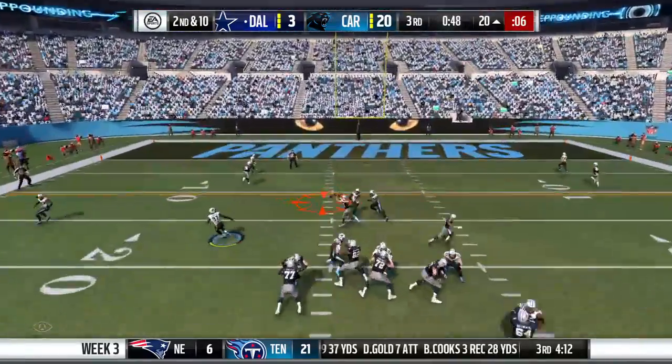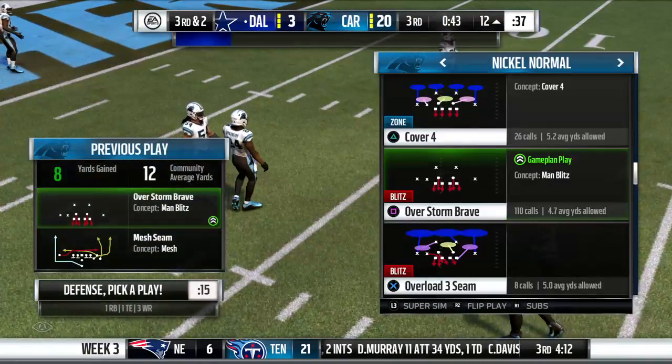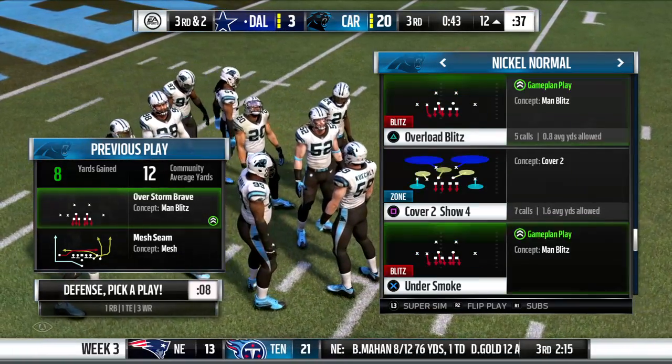A second down throw for Prescott, and Beasley with it over the middle. 8 yards on the completion, but now they face third down. Good throw, good catch, but I really like the route. The drag and being able to run away from defenders, hard to stick with them for that long.